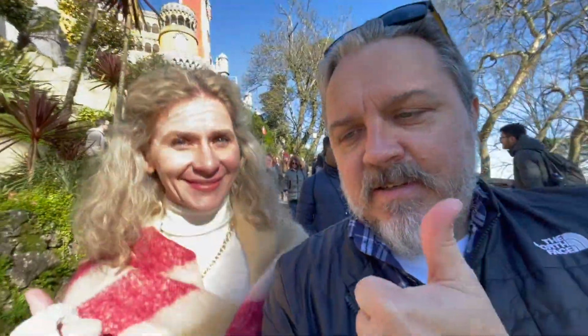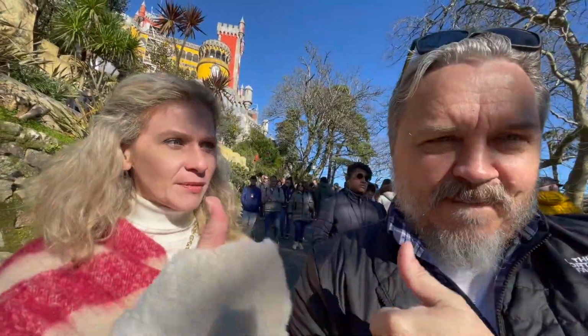I was amazed. Do you think it's worth coming up to visit that? Oh, Pena Palace? Absolutely. Oh, it was way cool. One of the coolest palaces I've ever seen. Total fairy tale time. It's the only palace I've ever been in.